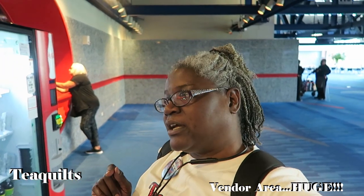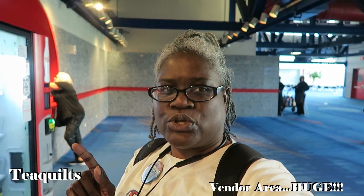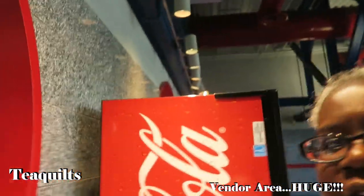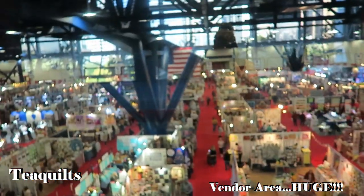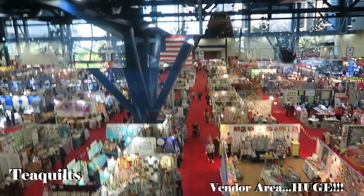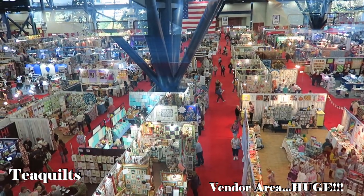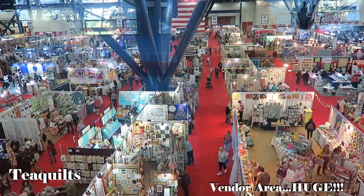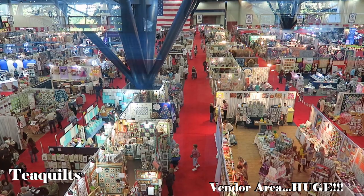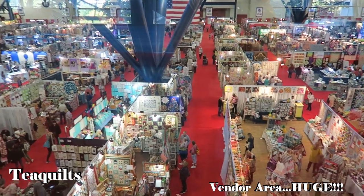I don't normally walk up and down the aisle because a lot of the vendors don't want their items photographed, so let me show you what it looks like from the top. I'm on the second level, and this is what you see. So all of these vendor booths here, and you can see where they have numbers in the aisles. If you look back there, that's number 1400 straight ahead. They start at 100. So there's about 25 aisles of vendors.